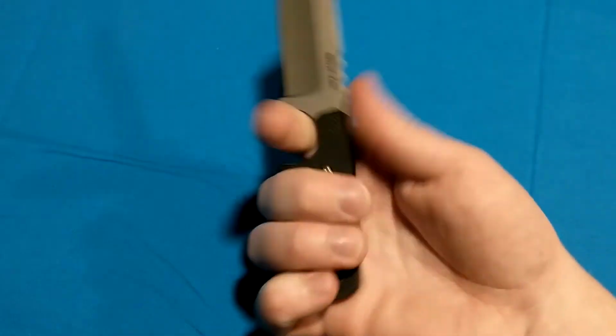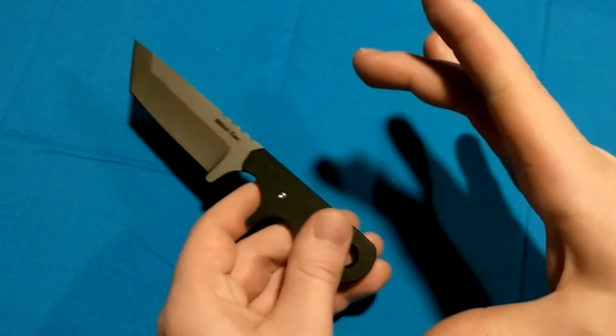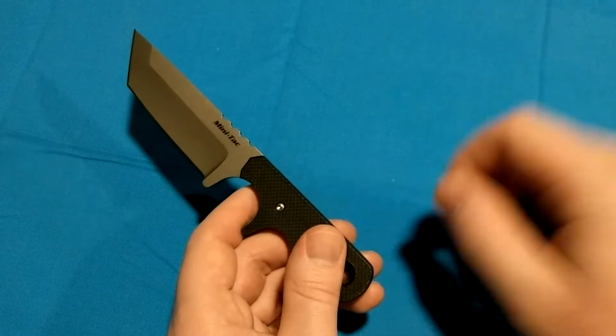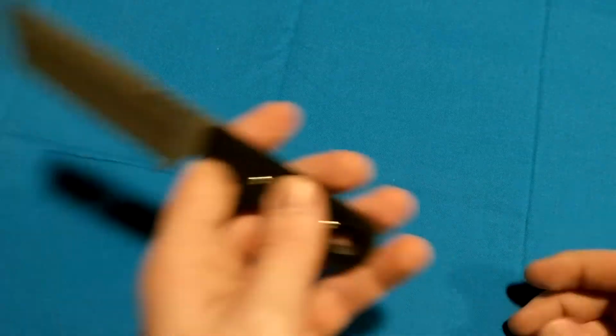And another advantage a lot of people don't mention is that the handle, generally speaking, can be a lot smaller than the blade. If you have a folding knife, most of the time the blade has to be at least smaller than the handle. So if you have a really long blade on a folder, you also have a really long handle. And my cat here.